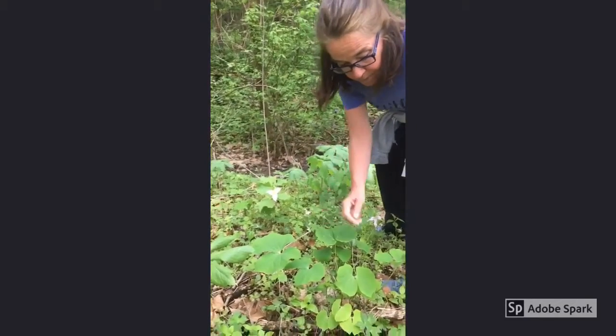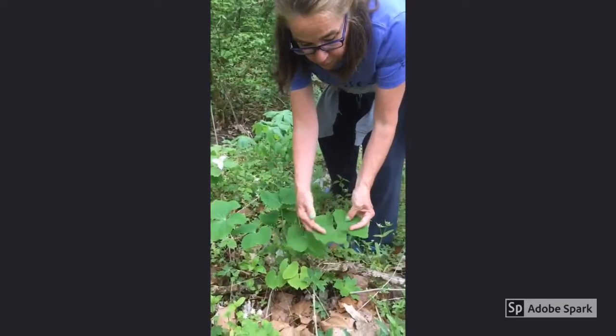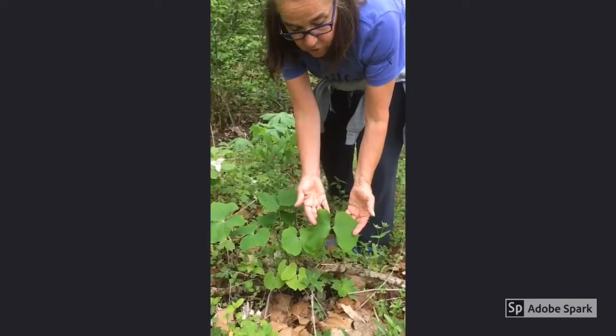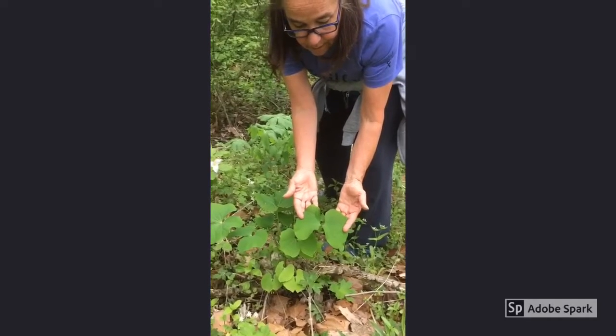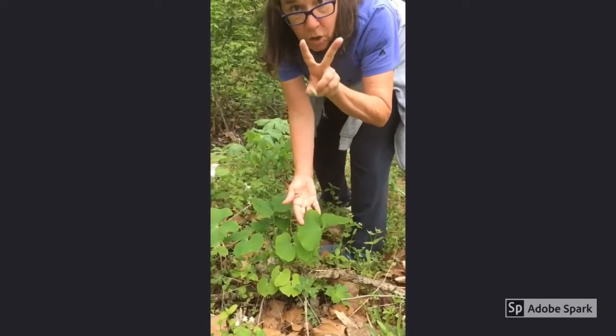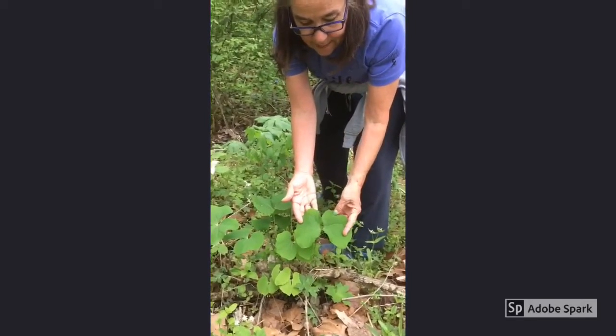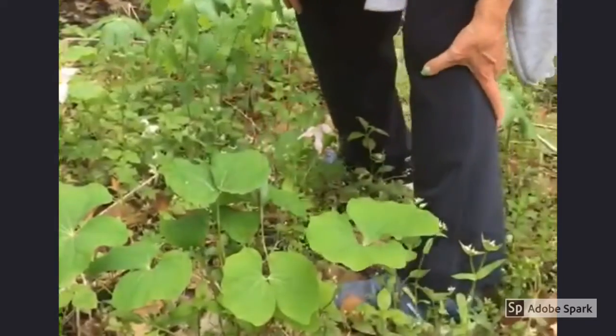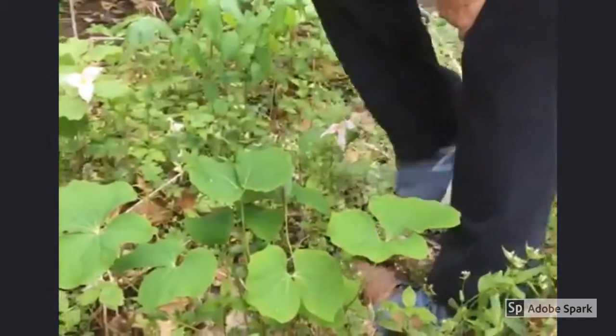But while we're here, friends, I'm going to show you a couple other things that are right here. See this right here? The bloom isn't on it anymore. What does that look like to you? It's got 2 halves, doesn't it? It's called a split leaf, and it has a really pretty wildflower that blooms a little bit earlier.